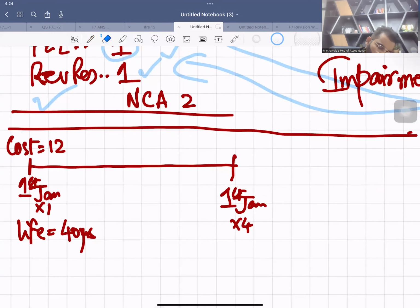Now the next thing is, the recoverable amount has changed. The conditions are better now. The recoverable amount is 11 million. So this is what we call reversal of impairment. First it went down and then it went up. If you remember my lecture on reversal of impairment.